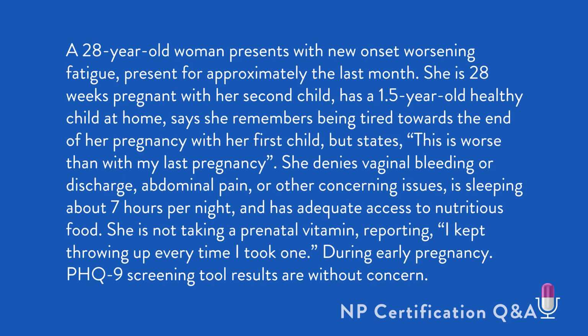She denies vaginal bleeding or discharge, denies abdominal pain or other concerning issues, is sleeping about 7 hours a night, and has adequate access to nutritious food. She's not taking a prenatal vitamin, reporting, quote, "I kept throwing up every time I took this," close quote, during early pregnancy. PHQ-9 screening tool results are without concern.